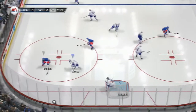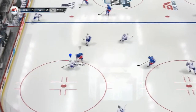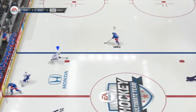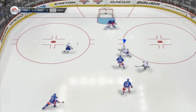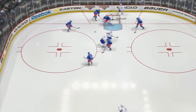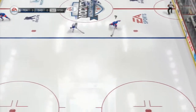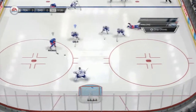Oh, God damn. Alright, there you go. Come on. Oh, shit. Oh, my God. He went to kill me there. How does that... Oh, my God. If that was a left-handed shot, that's in all the... Oh, for God's sake. Come on. No. Oh, my God. Carl, kill him.